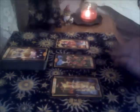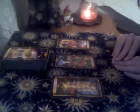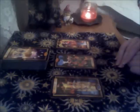That's pretty much the basics of this spread. It's really easy. You could be a beginner, have no problem with it. Probably one of the easiest spreads to do. But also, if you're a pro, it always comes in handy, especially when there's a quick question that someone has.